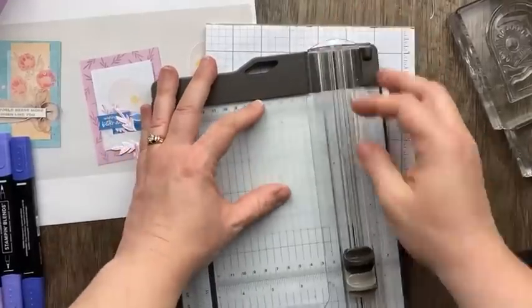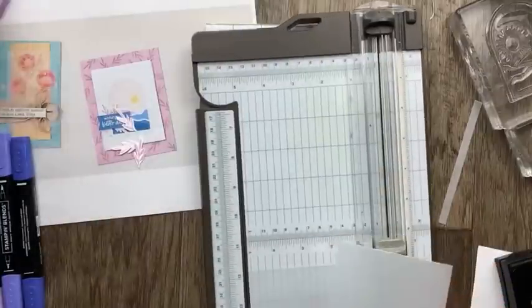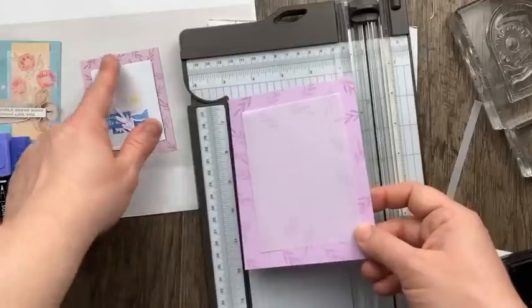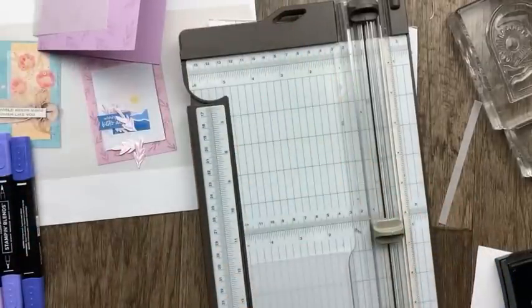That's what I do when I don't know. I just cut and I guess. So I'm guessing 3 1/4 by 4 1/2. And actually, that looks pretty good. I feel like I have the same amount of border around the edges. I'm going to cut a piece of white that's the same size.